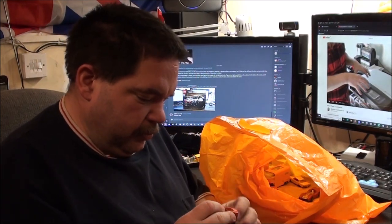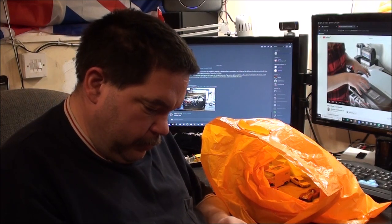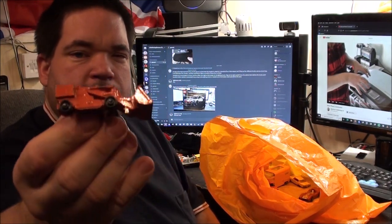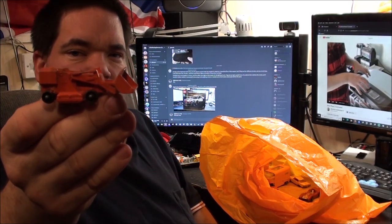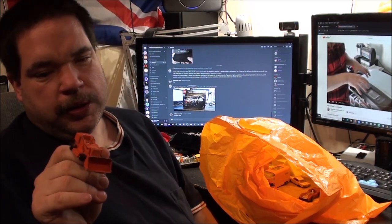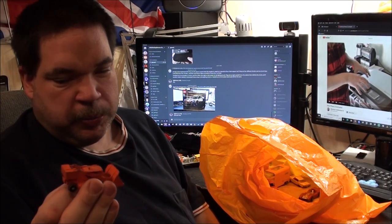Oh, you've got a... I don't even know this existed. It'd be nice if I could get some tracks for it, but I've got a little tracked loader there from Lesney. I've actually not seen that one before, and even the chap was saying he'd never seen one of these before.